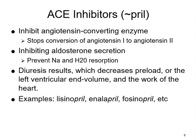So ACE inhibitors inhibit angiotensin converting enzyme. That stops the conversion of angiotensin 1 to angiotensin 2, so this is working on that RAS system. That decreases vasoconstriction, which decreases systemic vascular resistance, which decreases afterload, which decreases the stress on the heart.